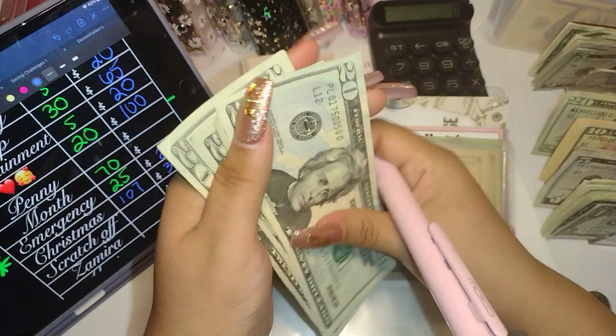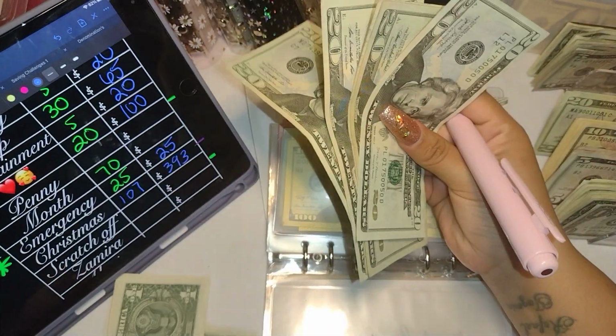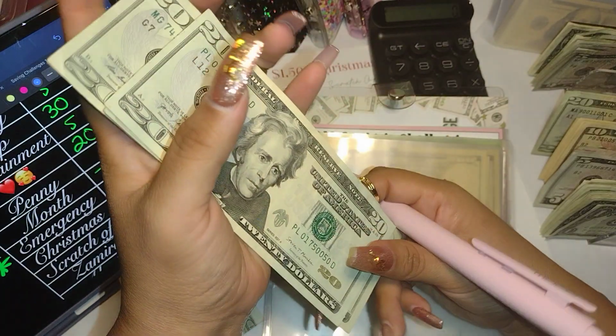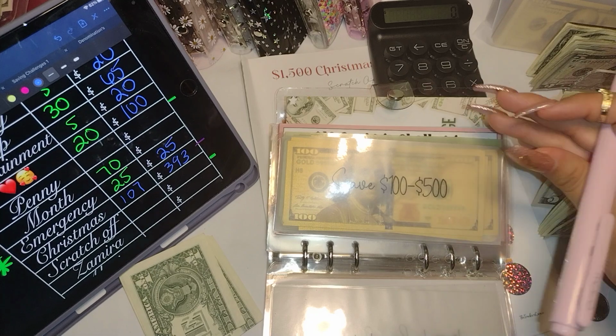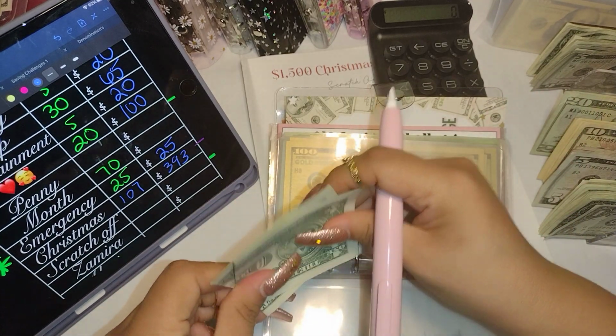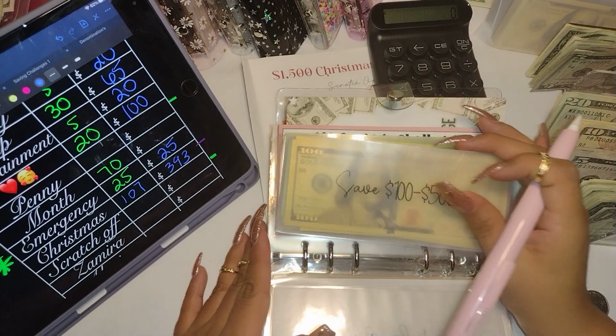I got more money. You do got more money. That's your change. Thanks. I'm gonna put it up here. All right. They got more money. I'm gonna put that in her envelope in a minute, if I don't forget.